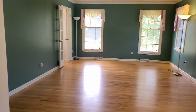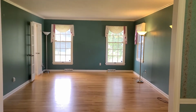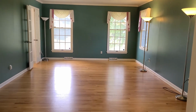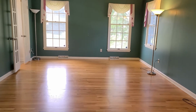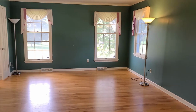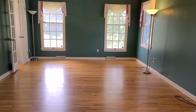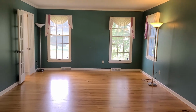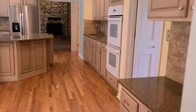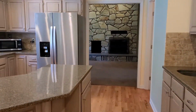Turn around here, you'll love this living room, family room. Again, beautiful hardwoods, a lot of room in here. Again, another great spot for a media room or playroom, you name it. Great space there. Now as we head back into the kitchen, I'll take you on another view here.